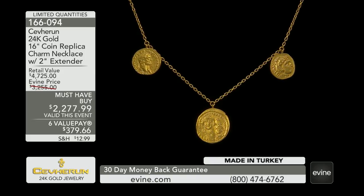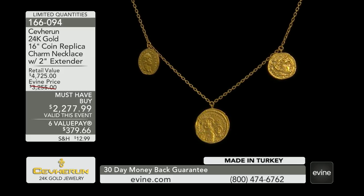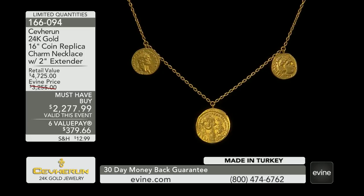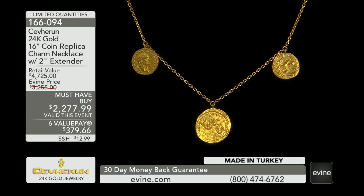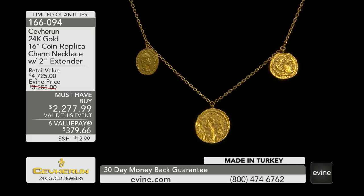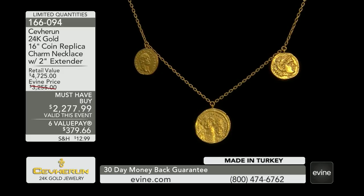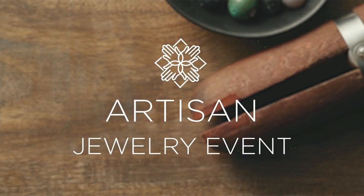And then nearly 18 grams of solid gold in our coin replica charm necklace. We're going to have a bracelet to match it as well. Now, this is what I'm wearing on my neckline. The coins are solid gold. The chain, the Rolo chain that they will be set on, is also done in solid gold. Must-have buy price tonight. When the most limited of them all, we've taken $1,000 off the price on that beautiful piece. 16 inches, and it will have that 2-inch extender, so fantastic for everybody.